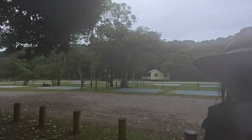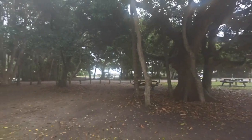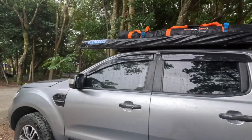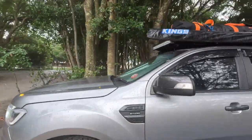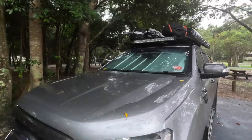Up day and we're packing up in the rain, but it's the only time it's actually rained. We're really lucky because the original forecast was rain all weekend. This is what Woody Head Campground looks like when everyone has cleared out on a Sunday just about lunchtime. Packed up and ready to go. We're going to be a soggy mess by the time we get home.